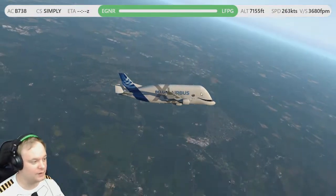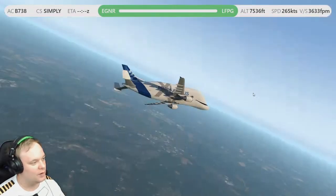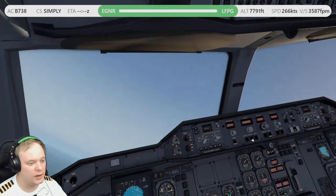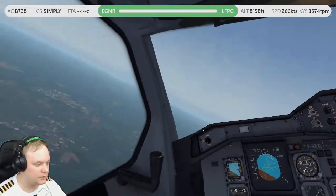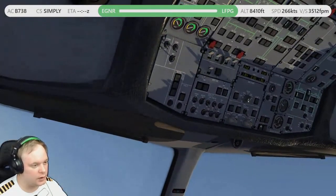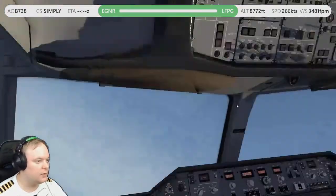A little bit messy. Like I said, it's only really the first time I've properly done it, so. Looking beautiful. Okay, so level change, navigation is on. They're climbing already pretty high. Okay, continuous engine light can now go off. Disarm spoilers, flaps are all the way up and slats.